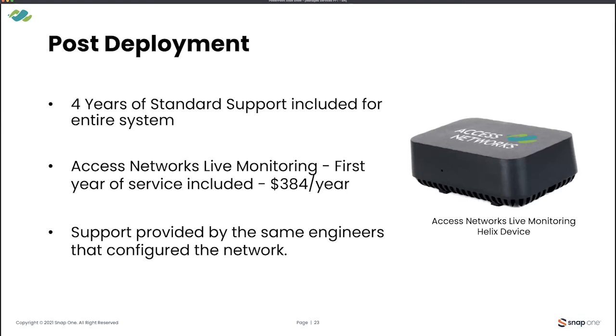And the thing is that we do that for the first year included. And then if you want to add that service to your service plan for your client, it's $384 a year. Highly recommended. We actually have partners that say, oh, we didn't use it, and then they don't re-up. And then the next year, suddenly they have an issue and they want us to monitor it, or they got into some kind of issue with the client and they turn it back on. We see that all the time. So it's very beneficial to you and your client.